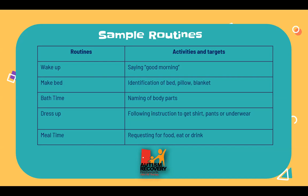Then bath time, right? Bath time can also be a good time to teach some skills to your kids. Here you can work on things like naming the body parts. Suppose the kid needs to rub soap on his body, right? You can do it in that way. Okay, let's rub soap on the nose. So the child can start rubbing the soap on the nose. Okay, let's rub soap on the neck. So this is where you can incorporate learning some of the body parts, right?